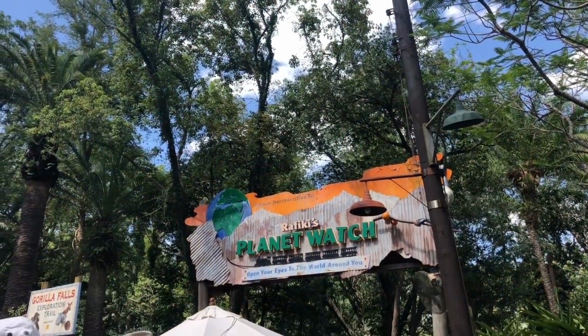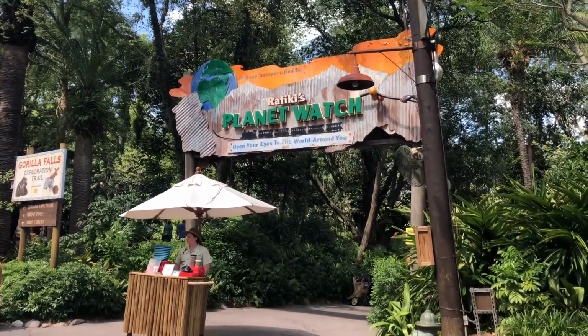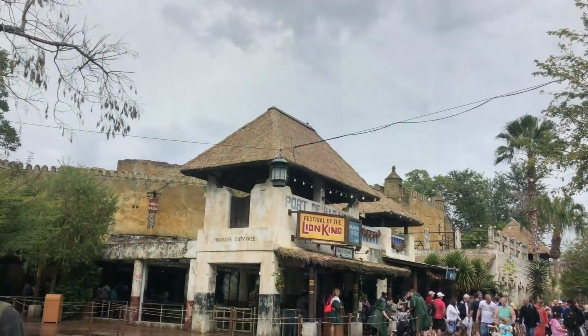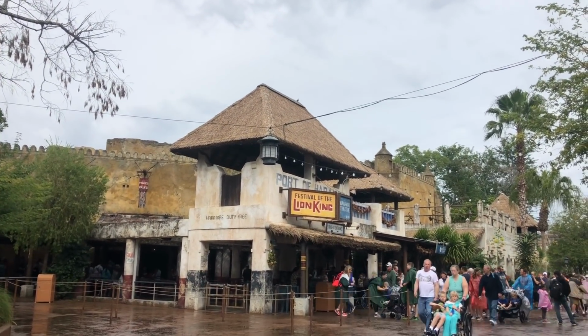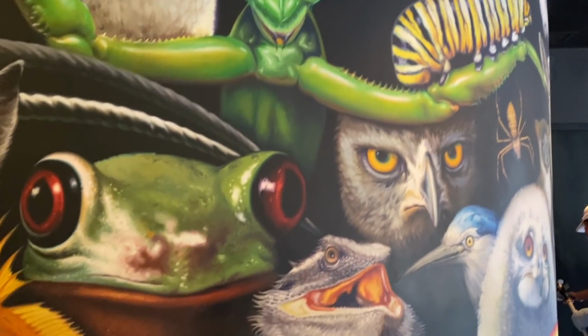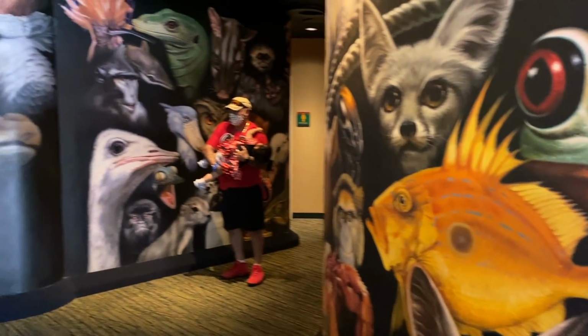And lastly, let's shout out Rafiki's Planet Watch at Disney's Animal Kingdom again, because honestly, that's one of the quietest locations throughout all the Disney parks, because it's way far away, and you're going to have to take the Wildlife Express train to reach it. So if you've got to go ASAP, a better option in Animal Kingdom is probably the restrooms that are close to Celebration of the Festival of the Lion King. But if you're already at Rafiki's Planet Watch, take advantage of the privacy, and as Elsa would say, let it go. No, Bria, why?